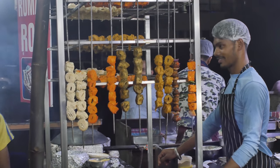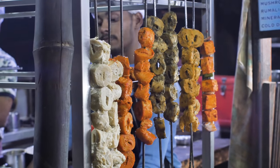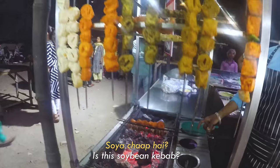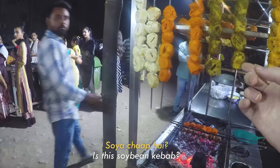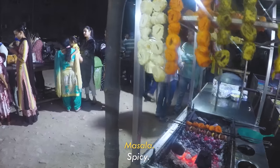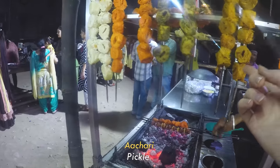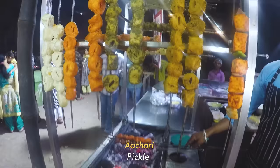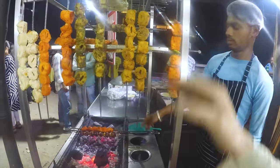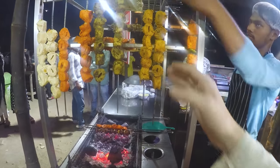Up next, soybean tikka kebabs laid on the grill. Hey bro, soya chop, hey. This har pudina, mint flavor. Pudina, malai, masala, hanji. This one? Achari, like pickle. Kina? 50 rupees per stick. 50 rupees. Yes. I'm gonna try this one, this achari.